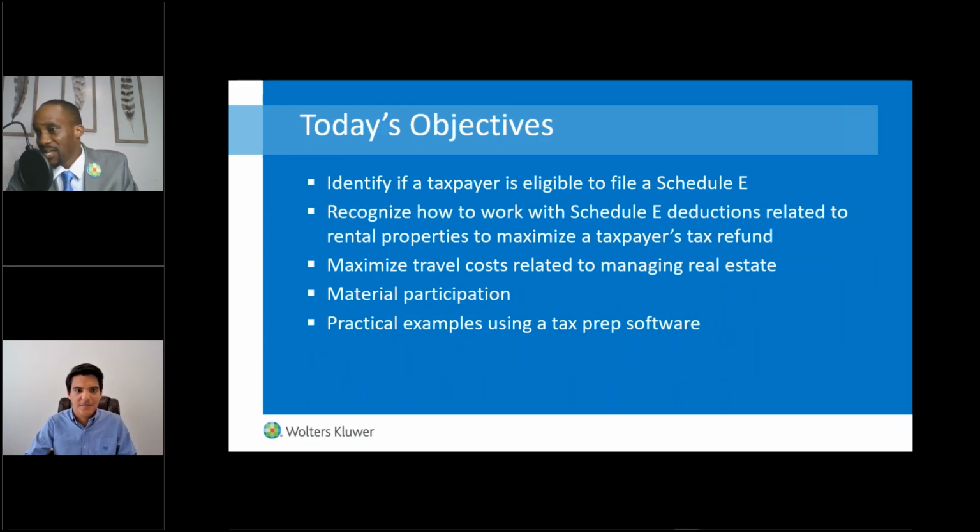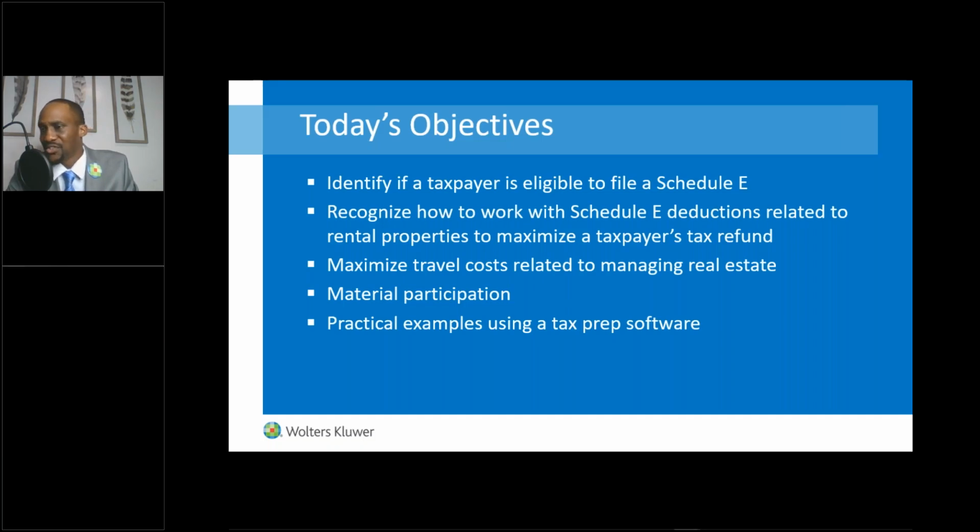Now, Schedule E is a very diverse form, right? On the Schedule E, in a 1040, you can have clients that have royalties. How many of you ever had a client that was an artist? I had one time a client that was a hip hop artist, I should say, and there were some royalties coming in. But our main focus today is going to be on clients with rental income, right? Rental income and deductions.